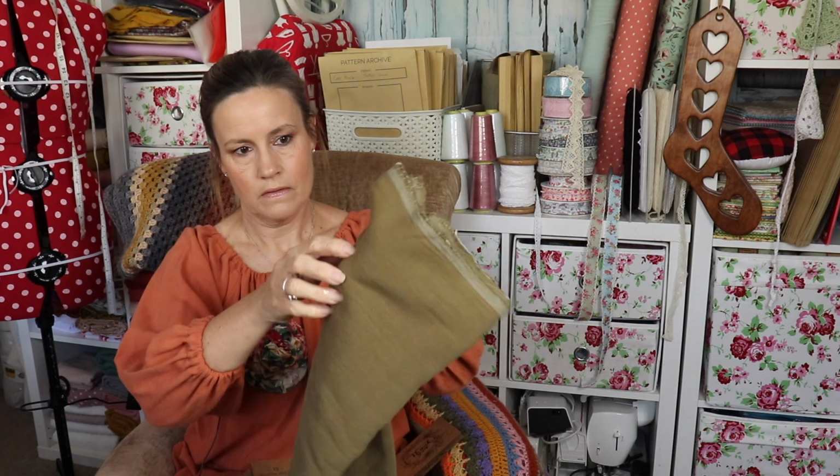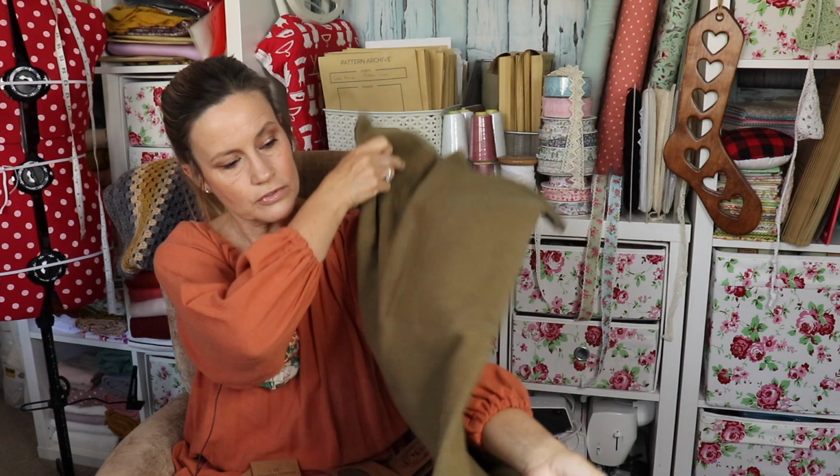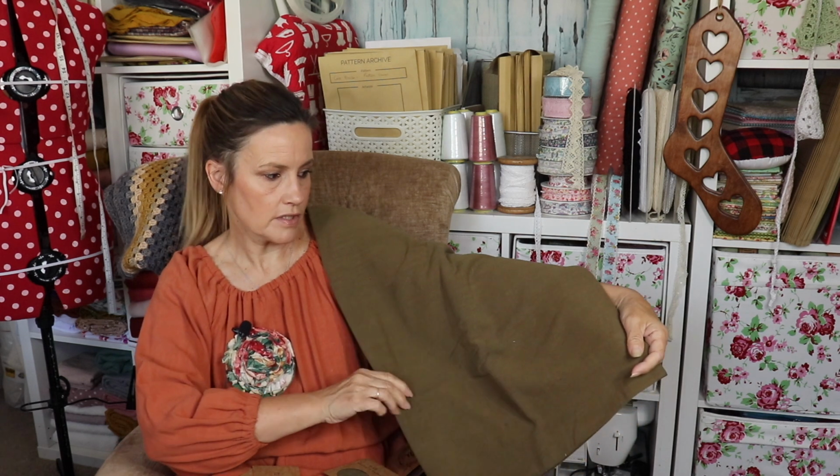So let's just start off with this plain green. It's olive green. And I got this colour because it's in my colour wheel and it brings out the tones in my skin. I absolutely love this colour. Now, especially this one is definitely going to be an autumn make because it's such a deep, rich green colour and just perfect for the autumn and the winter.